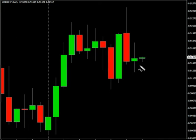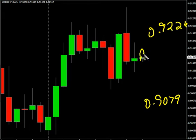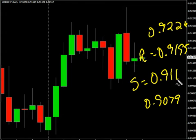Now the US Swiss, this pair closed up just by a little bit. We are looking for it to potentially go as high as 0.9226, possibly as low as 0.9079. Look for some resistance around 0.9195 and look for some support around 0.9110.